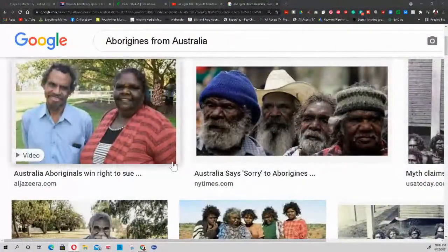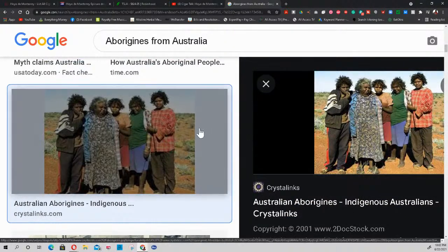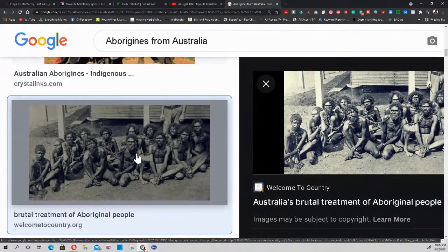You look at the Aborigines from Australia. Let's look at that very quickly, and I'm about to get out of here. Aborigines from Australia. And I don't know why they call them Aborigines. They were the original people. Okay. Here we go. So let's look at some of these African-born people and look at their hair. Now, even their hair is curly. Okay? But these people are Africans as well. Look at this. These are the Aborigines of Australia in chains during slavery time. These are our people as well.